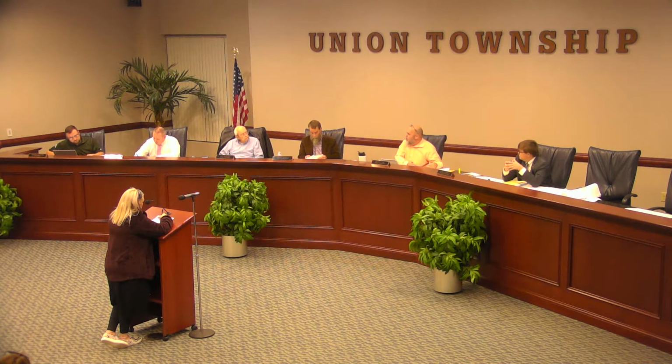This is already zoned R1, correct? Yes. So it could be developed under R1 with fewer restrictions than an R4, correct? So the R1 regulations would allow 20,000 square foot lots. So what we would do is take a density calculation. I would approximate it in this particular instance. It's about 6 acres. So a 20,000 square foot lot is about 0.4 acres plus or minus, and it would be 100 feet at the building line.